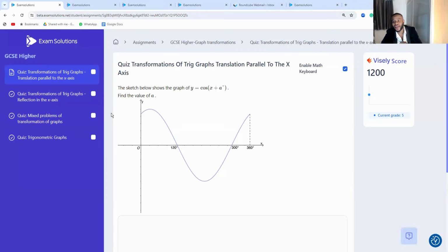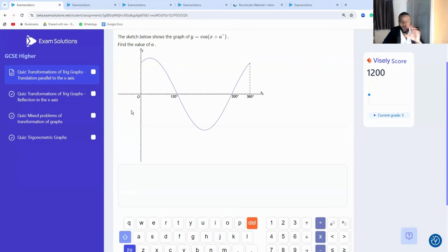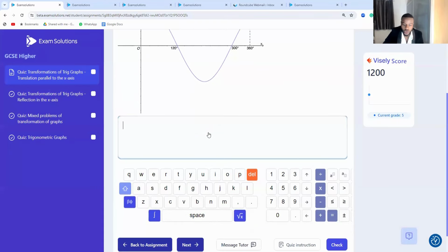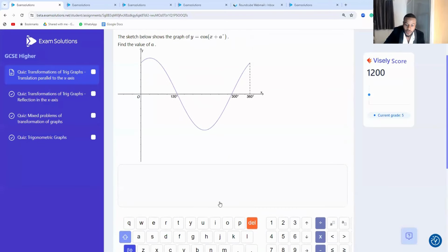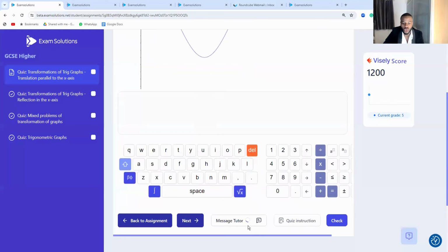Now, hopefully you understand how the assessments work, the Wisely scoring system. The question that is recommended to you is based on your Wisely score. This works pretty much the same as what I've just shown you. The only difference is that your tutor, school or teacher will also be able to review your responses, and you'll be able to work together on problems interactively with your tutor.